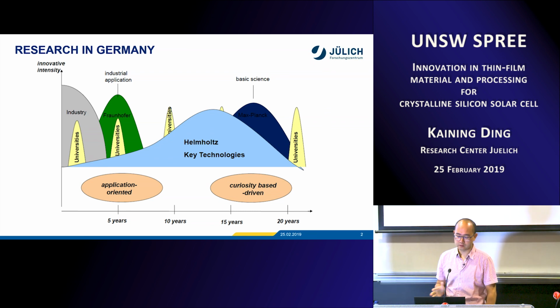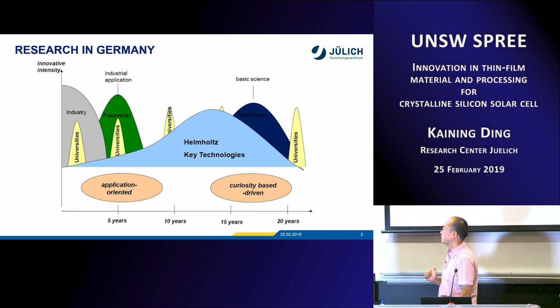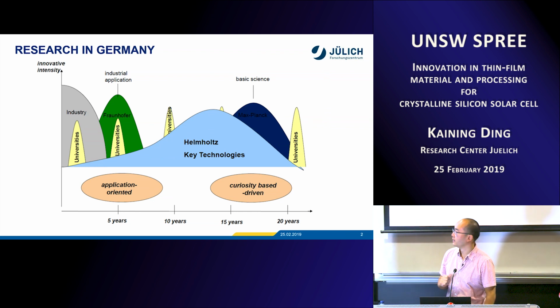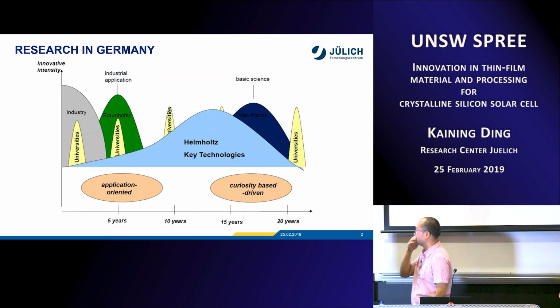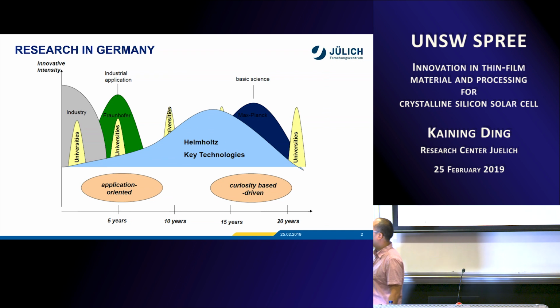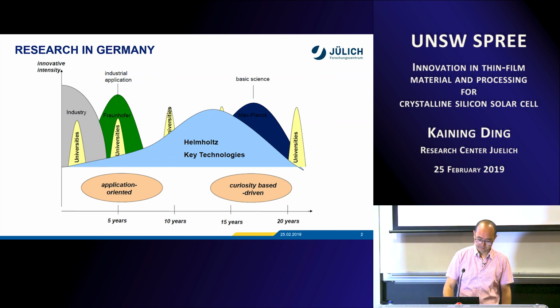but not in everything. The Helmholtz is a federal government association directly paid by the government, working on what they call grand social challenges, like energy problems or health. These are the grand challenges that people need to work on. And you also need an association that can work on application-oriented topics without actual interest of the industry at the moment, to have a better lifespan of topics. So that is how it looks. And the Research Center Juelich is part of the Helmholtz.